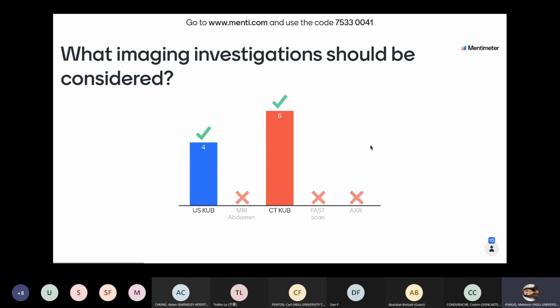So with this patient, where we're thinking they've got loin to groin pain, they've got haematuria, and they're apyrexial, we'll probably want a non-contrast CT to assess if there's any stone burden that's causing the pain.